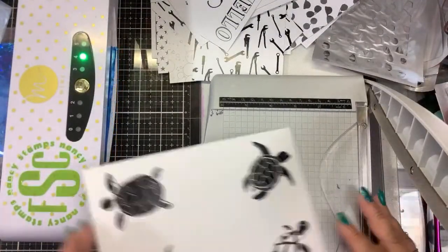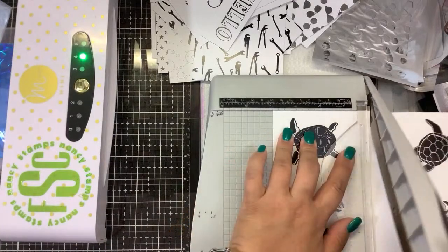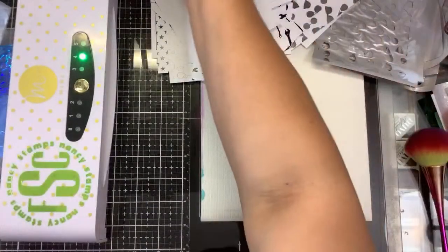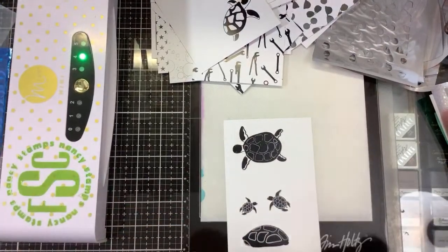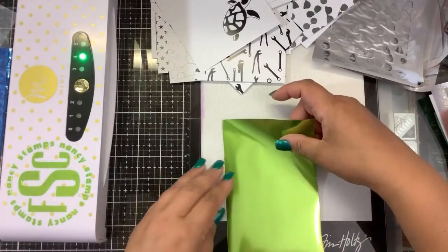We do some sea turtles. Try and keep your greasy fingers off of there, too. I can see my fingerprints are on this one, so hopefully that doesn't affect it too much.